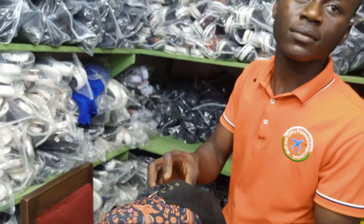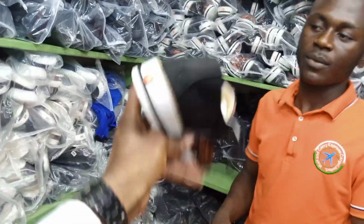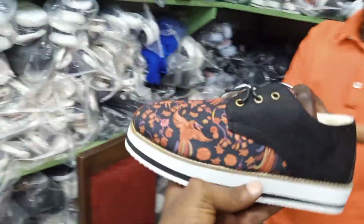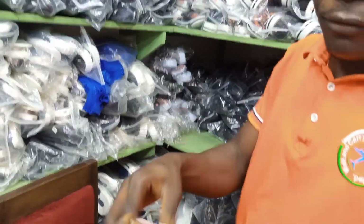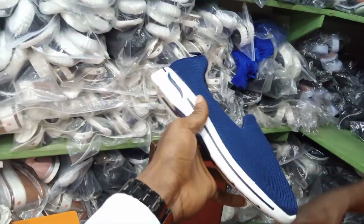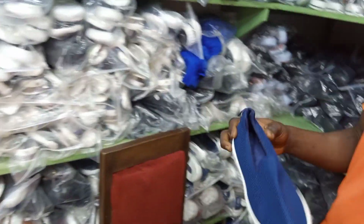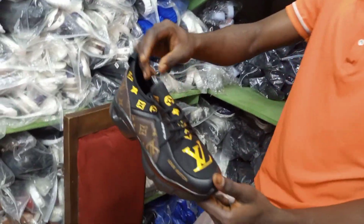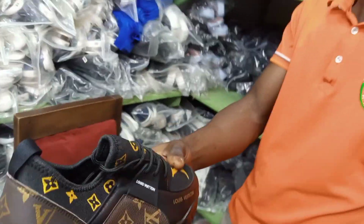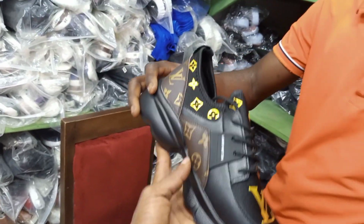This one is 85. We have it in stocks. Okay, guys, this is 8,005, and they have it in stock. Any quantity you want to buy, they have them. So show me some more other designs. The previous one, this is the glow of it. Okay, how much is this? The same? Yeah. 8,005. Okay. Look at this one. How much is that? This one is 9,000. Okay, this is LV. LV is 9,000.